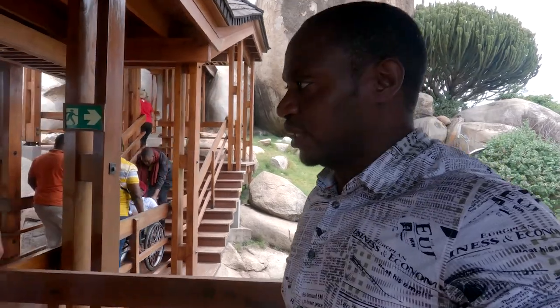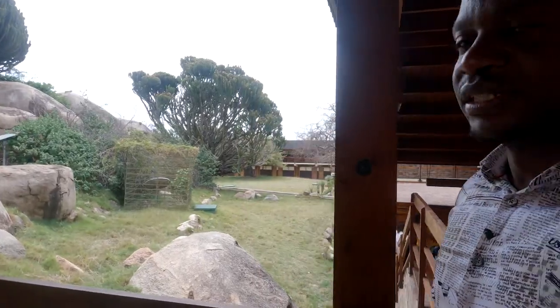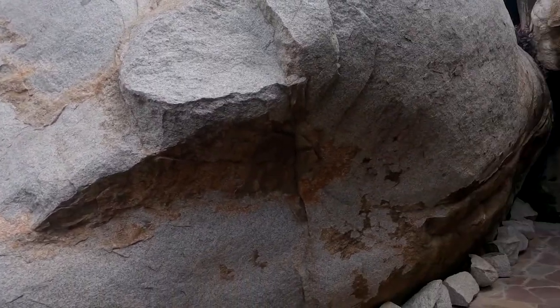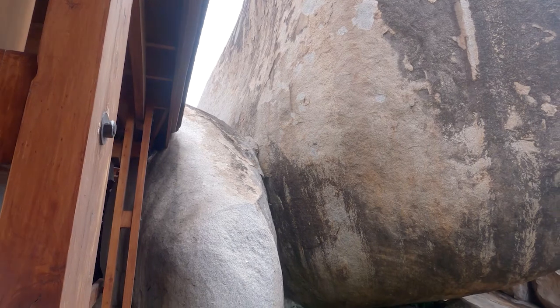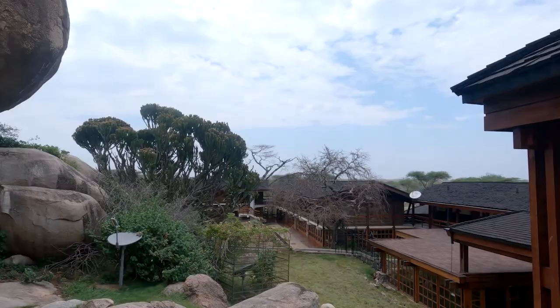Yeah, guys, this is Serengeti Hotel. It is within the Serengeti National Park. See that? You can see this beautiful view. As you can see these stones, let's keep twirling, man, so that you keep seeing all these beautiful things. This place was built over these big stones.